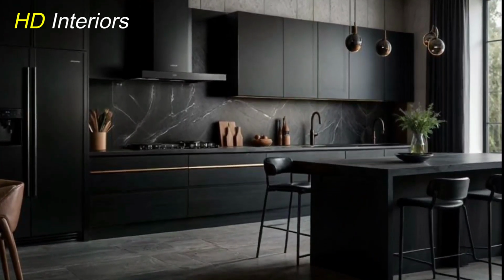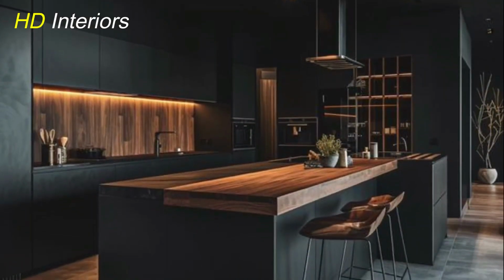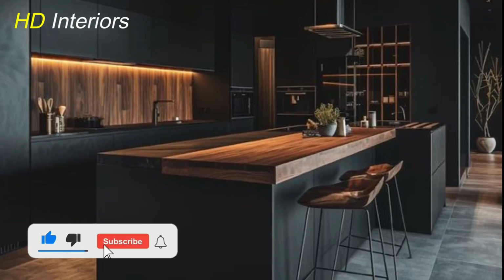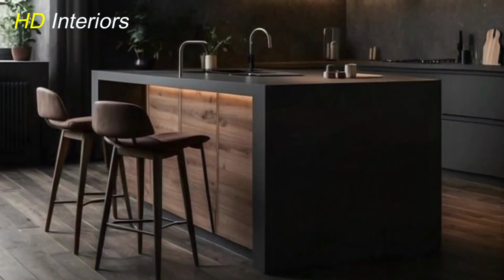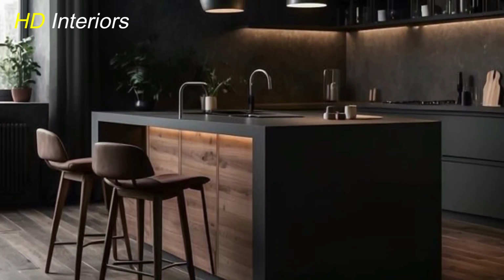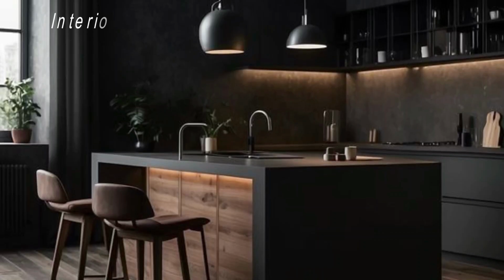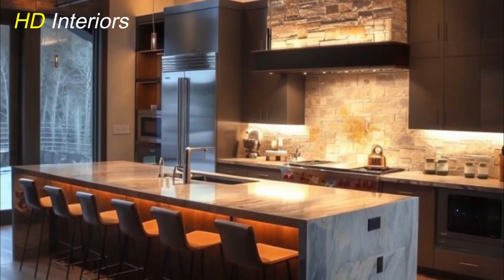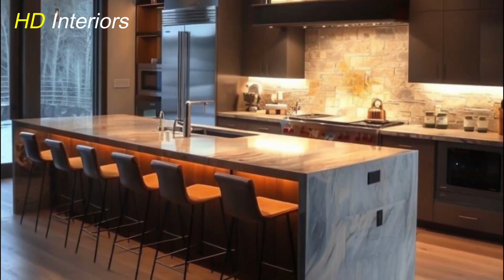Let's move on to countertops and backsplashes. For a contemporary kitchen, quartz or granite countertops are excellent choices. These materials not only look sleek and polished, but are also durable and easy to maintain. Imagine the smooth, clean surface of a quartz countertop, reflecting the natural light and enhancing the modern vibe of your kitchen.